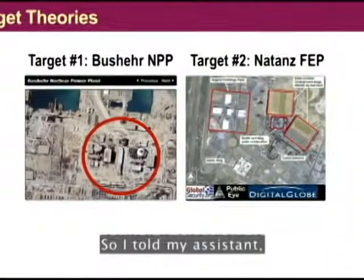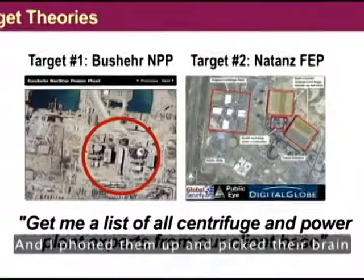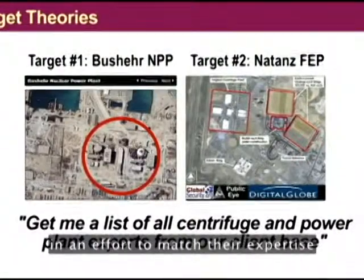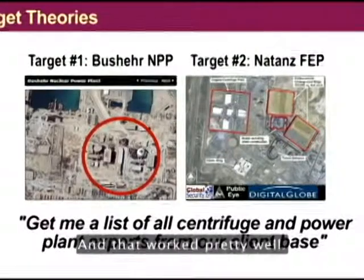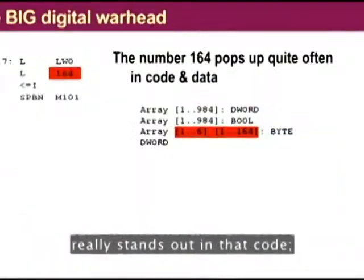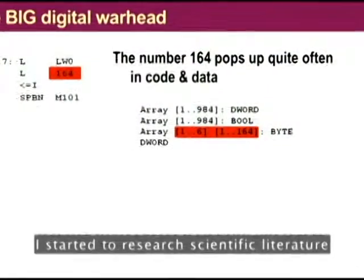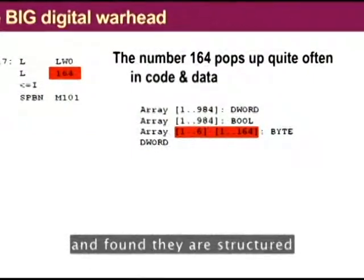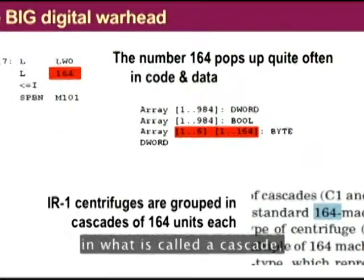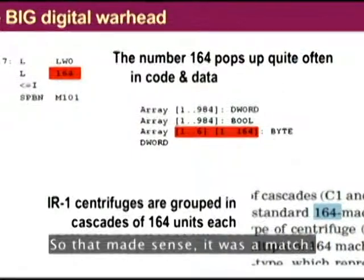They found out some features about the virus by taking a careful look at the data structure in nearly 15,000 lines of code that looked pretty much like old-style assembly language. The number 164 really stands out in that code. You can't overlook it. I started to research scientific literature on how these centrifuges are actually built and found they are structured in what is called a cascade, and each cascade holds 164 centrifuges. So that made sense. That was a match.